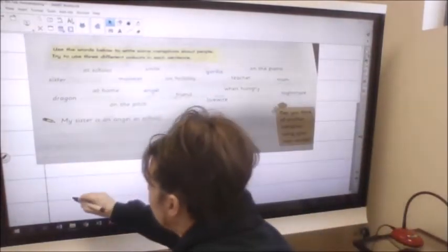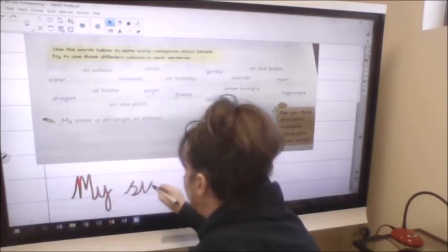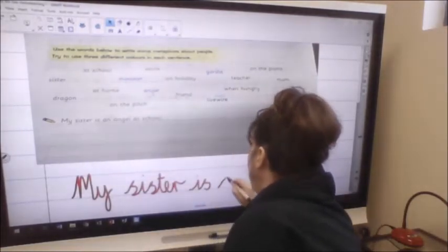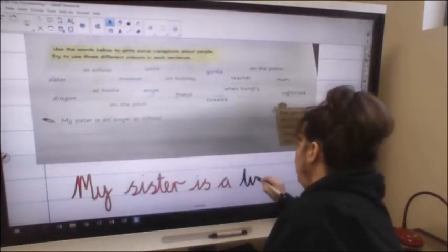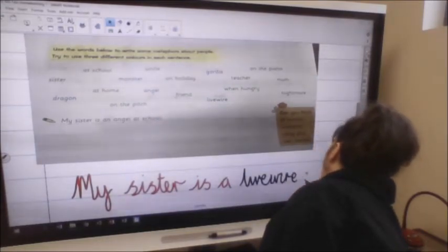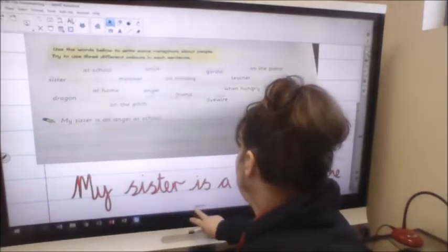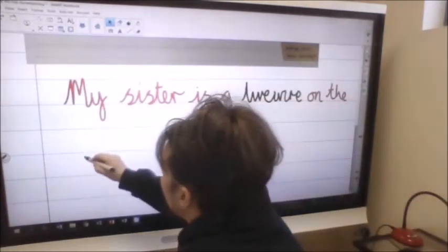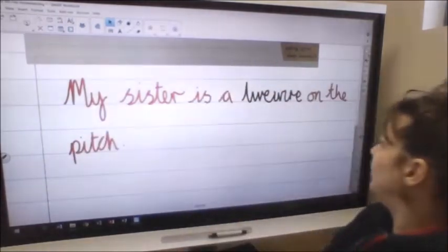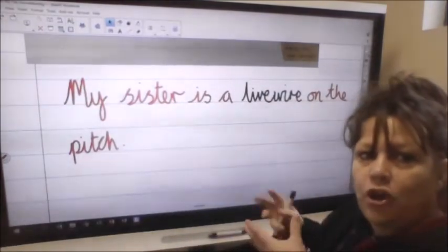So I'm going to put my sister is a live wire on the pitch. Okay, on the pitch, I'm going to put pitch down here. Okay, so my sister is a live wire on the pitch. Okay, so I've got a metaphor going on.